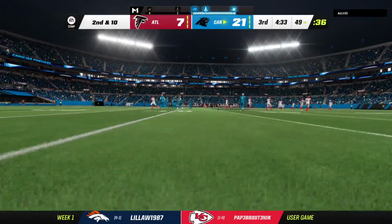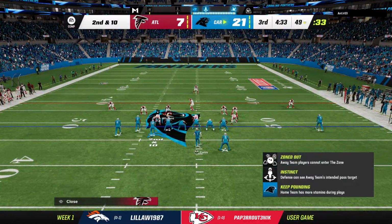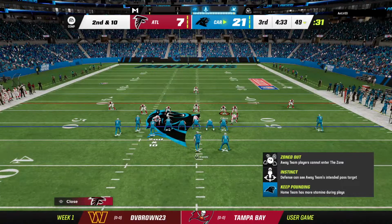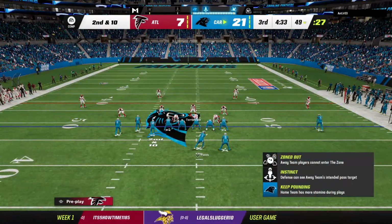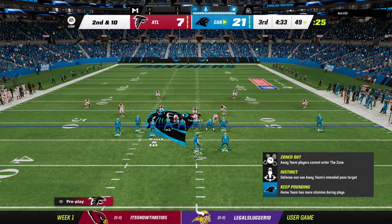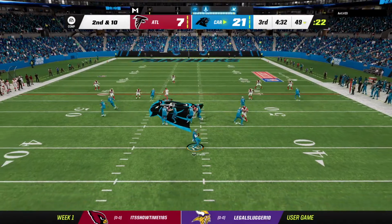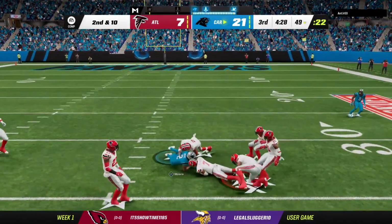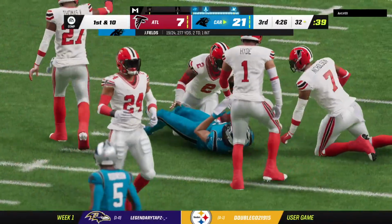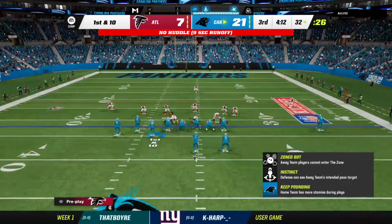Nice progress down the field was halted by that incompletion. They could try for some safe yards here to get things moving again, or keep throwing it and pushing it downfield to try and pick up bigger yardage. Back to the air, Fields on 2nd down. Over the middle, complete. That's more. And that's going to be good for another first down as the tackle's made at the Falcons' 32-yard line.